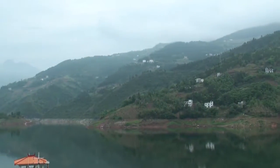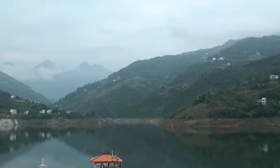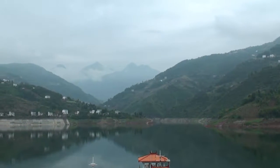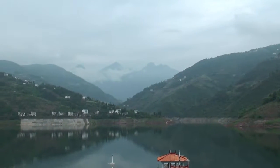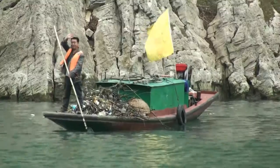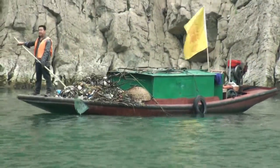China's two largest rivers are the Yellow and the Yangtze, which both run west to east. There are 700 tributaries off of the Yangtze River. 450 million people depend on the Yangtze River.